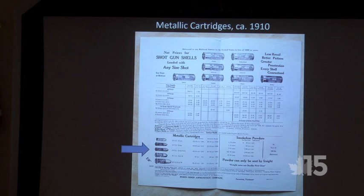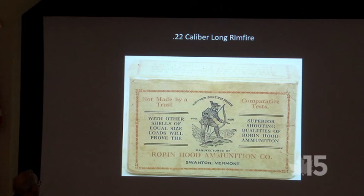Okay, metallic cartridges now. So once again, 22 caliber, 32, and 38 Smith & Wesson. At this point, they were not making 44 calibers yet. So there's the 22 caliber long rimfire. Oh, this is important.